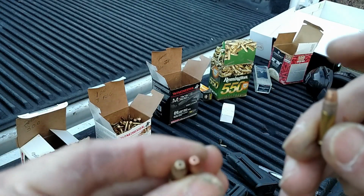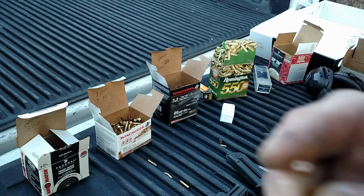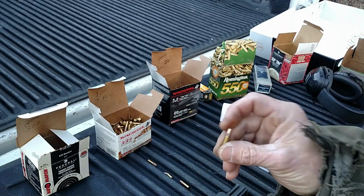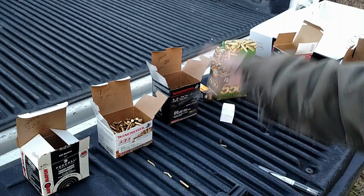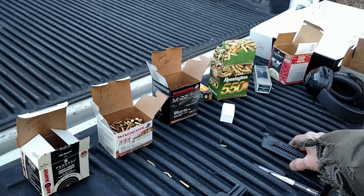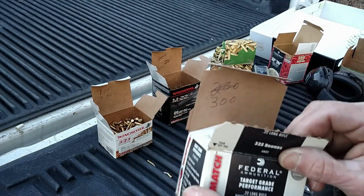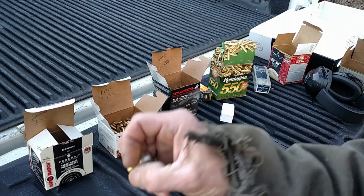The Winchester, the hollow end is so much larger. It's easier for it to catch on the ramp right here. It don't feed as good. I would not get the Winchester hollow points. Basically, I've had much better luck out of Federal ammunition all the way around. And these, for the money, like I said, 300 rounds, and I had one weak one and one stovepipe.